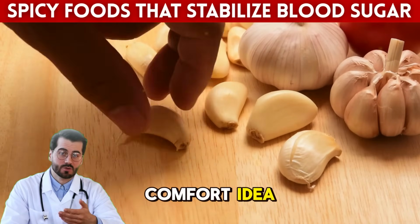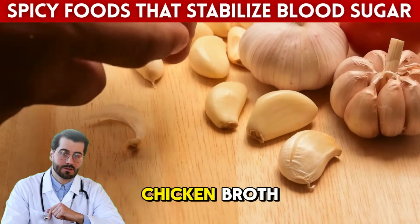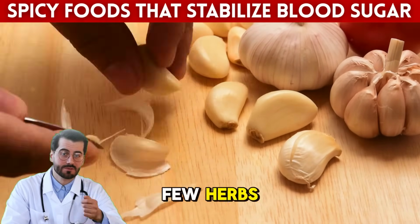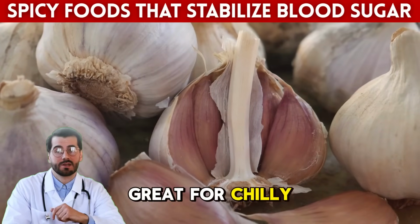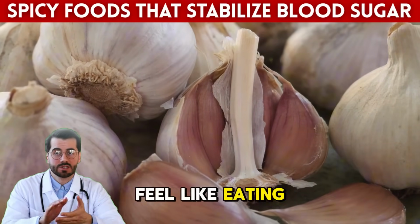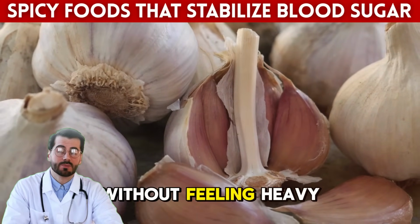Now here's a comfort idea. Garlic soup. Take chicken broth, simmer with garlic, onion, and a few herbs. It's warm, soothing, and incredibly easy on the stomach. Great for chilly days or nights when you don't feel like eating much. You'll feel satisfied without feeling heavy.